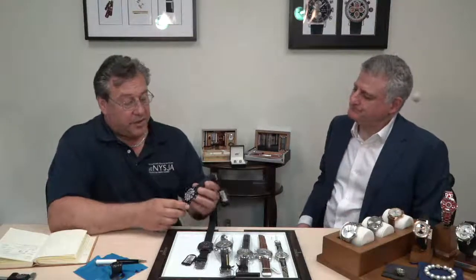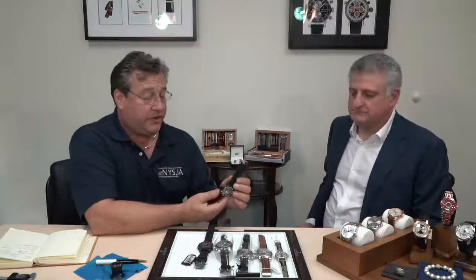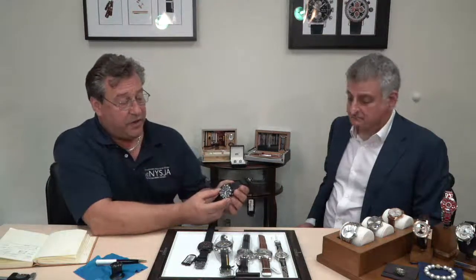Well, we start at the bottom end of the spectrum, price-wise, not necessarily quality-wise, but the Luminox, and I saw that you just got a big shipment of these in. This thing is light as a feather. It's a carbon case, water resistant to 20 ATM, originally just over $500 retail price, unidirectional bezel.